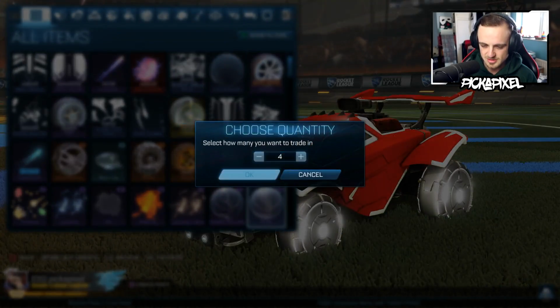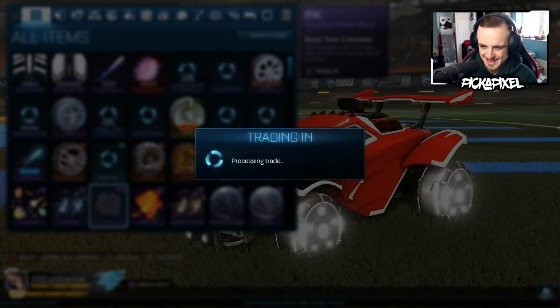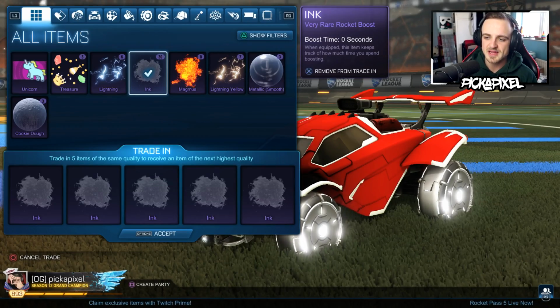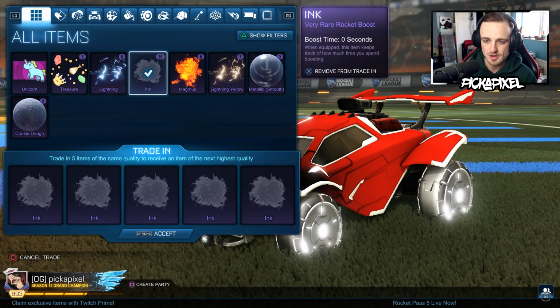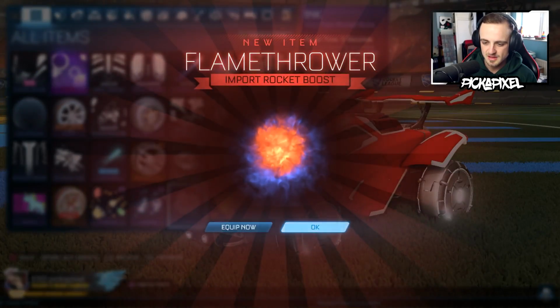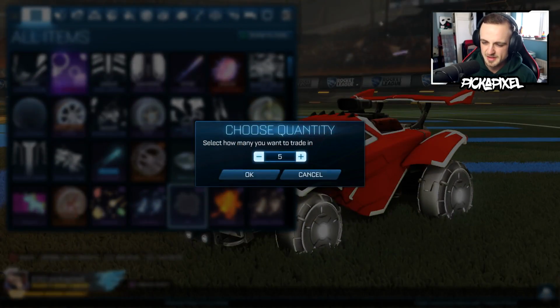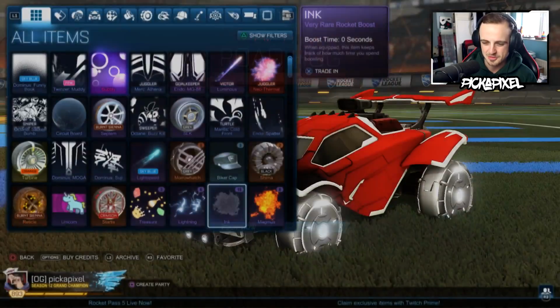Oh, I thought it was going to be a crimson octane then for a second. Let's add another ink in there. I don't think we're going to get the record. 6 stack of ink. I think if we're going to get the record, we have to get at least 1 painted octane in this stack of ink, I would say. Because we've got 6, have we? Maybe 5? I think we've got 5. Yeah, we're not getting a record, sadly.